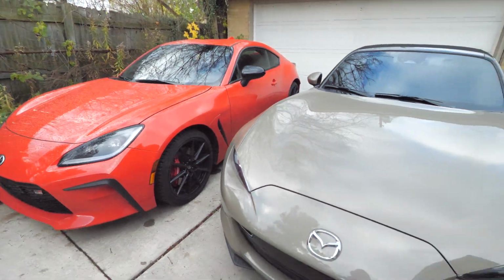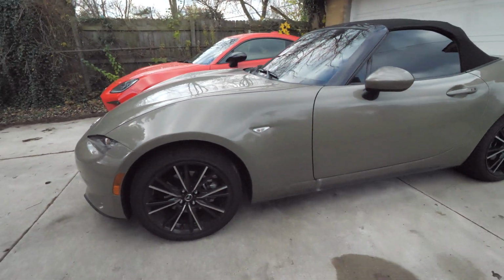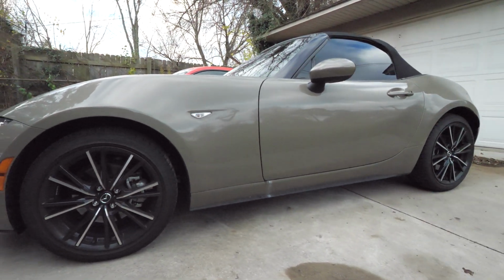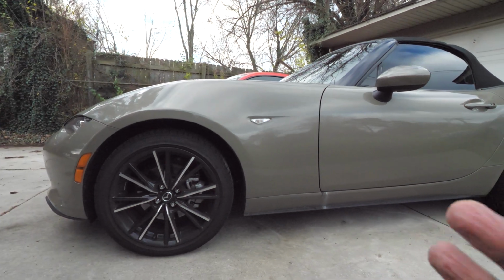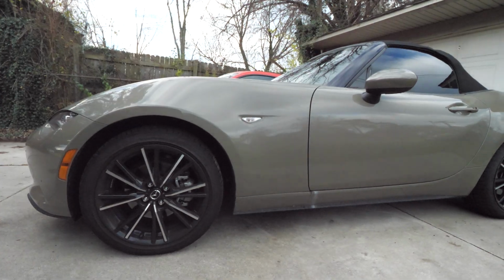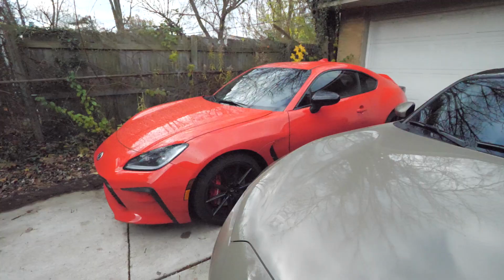The Miata, as I mentioned earlier, the GT isn't going to come with the Brembos. You're going to have to step up to the BBR package of the Club, and you can't get the Brembos in the States on the Miata on the GT trim. So I find these brakes to be a weak point on my Miata. The Club is going to be better, but it's still a weak point on the vehicle. The 86 definitely has much better brakes, feels better to stop.